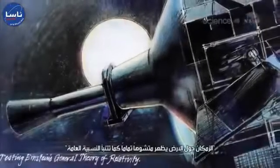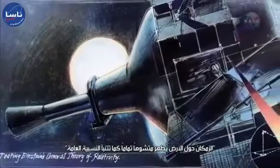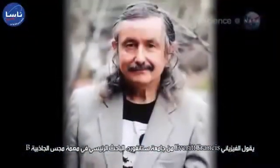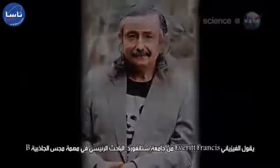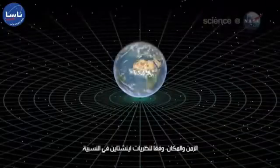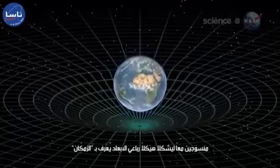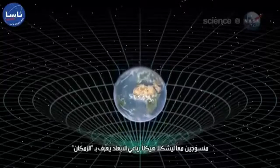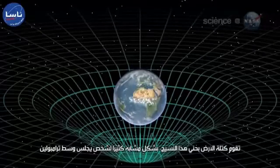"The space-time around Earth appears to be distorted, just as general relativity predicts," says Stanford University physicist Francis Everitt, principal investigator of the Gravity Probe B mission. Time and space, according to Einstein's theories of relativity, are woven together, forming a four-dimensional fabric called space-time. The mass of Earth dimples this fabric, much like a person sitting in the middle of a trampoline.